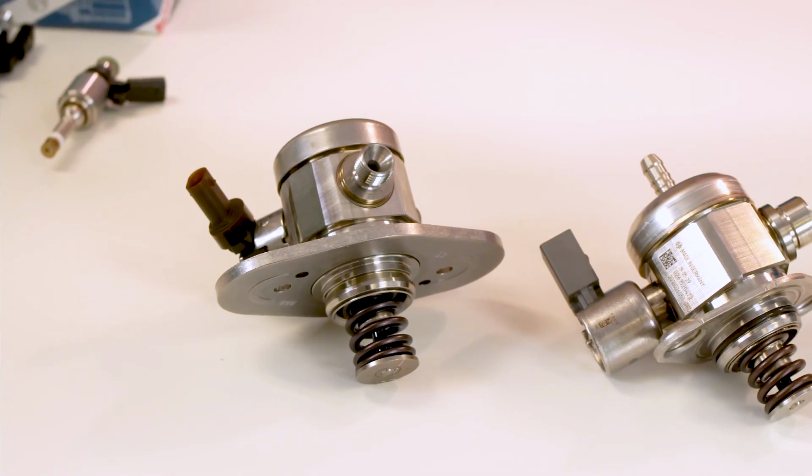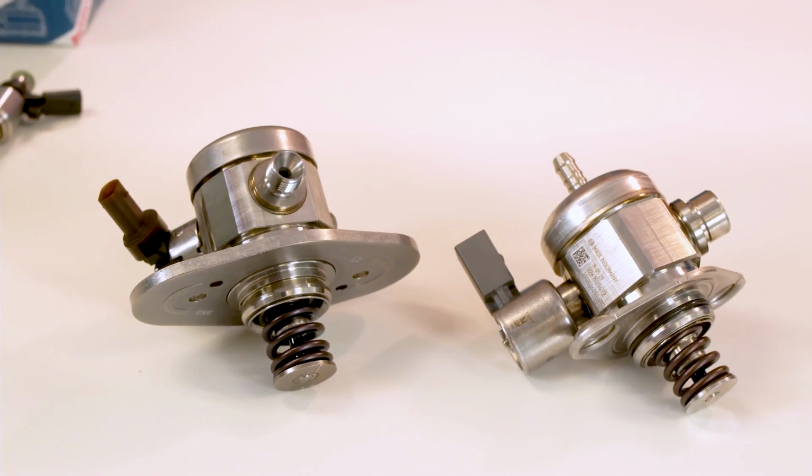So our today's Bosch TechNugget is about high-pressure gasoline pumps. On top of that, there is a separate episode explaining the Bosch high-pressure injectors. So let's start. What makes high-pressure pumps so interesting for workshops?